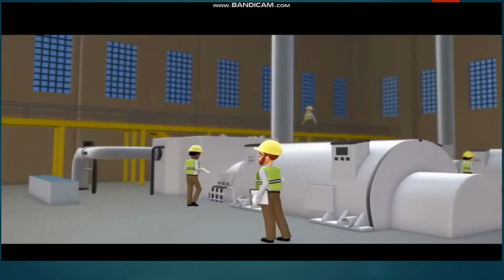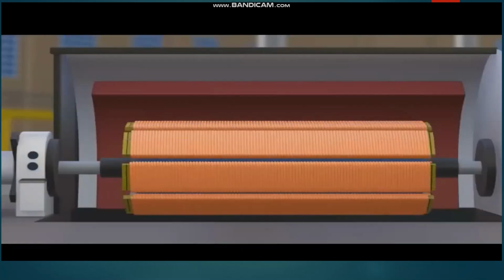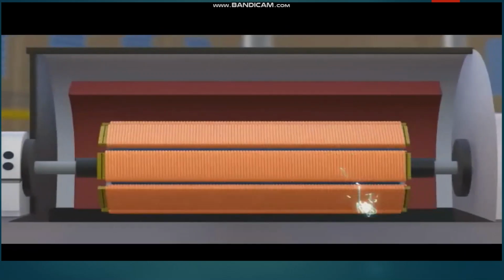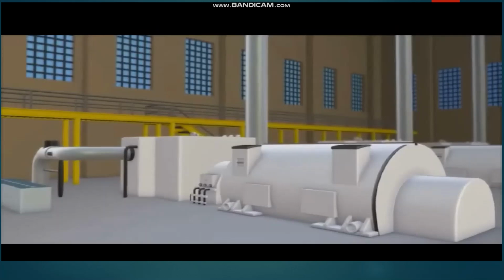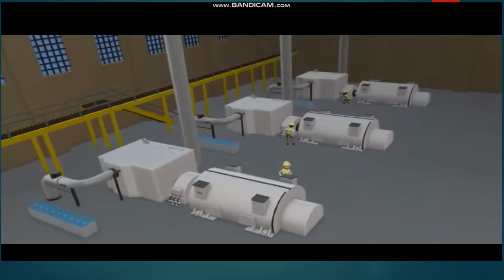The plants use these power sources to turn a generator that has huge magnets and wire coils inside. The magnets begin moving, generating currents of electricity in the wire. Usually, power plants have several generators running at the same time that produce a lot of power.